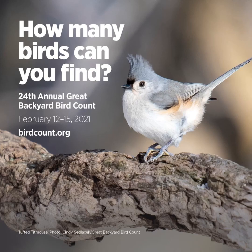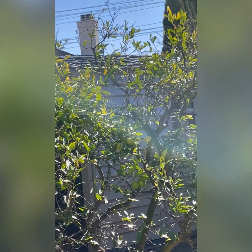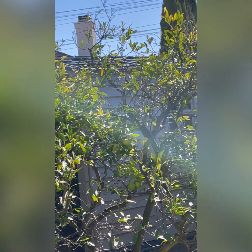Your bird sighting submitted to Merlin between the 12th and the 15th will automatically be included in the Great Backyard Bird Count. Just make sure you observe for at least 15 minutes or longer. And if you see more than one bird, even of the same species, please report them all.